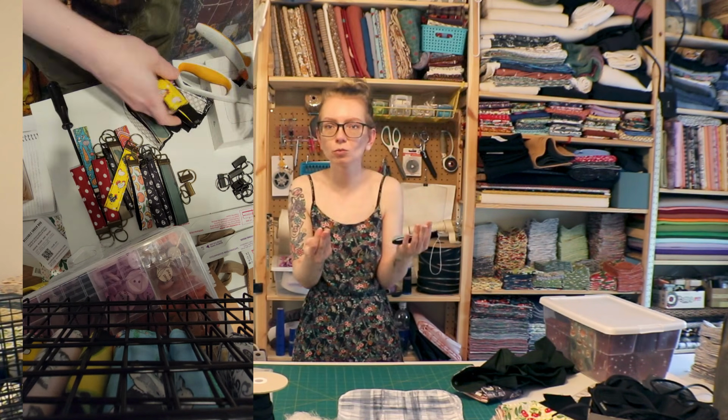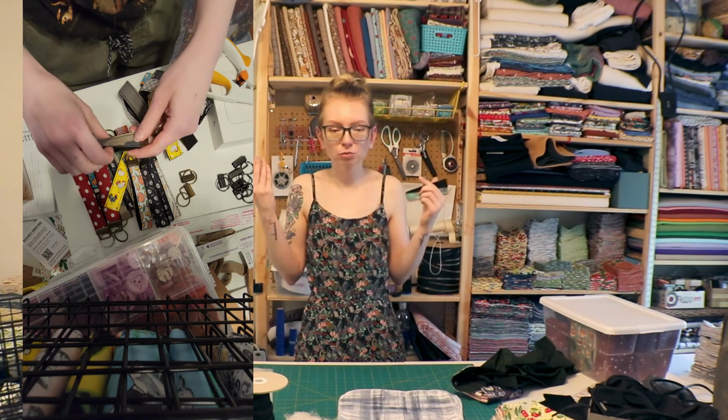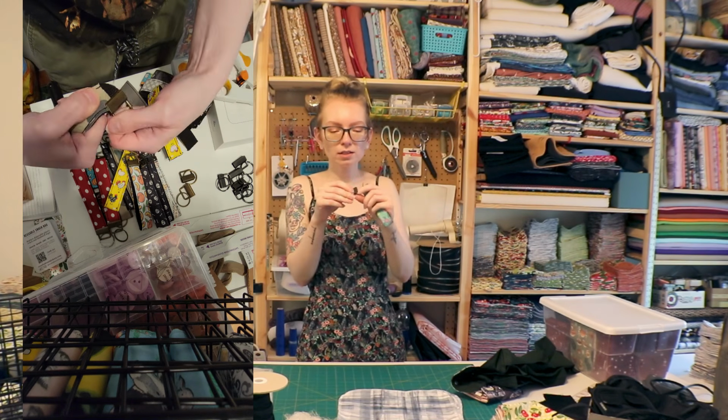Does anybody that has ever bought these from me still have a functional one? I don't know, but I felt really bad about that. There are little spikes on the inside, only on one side of this key fob hardware, and the other side was just slipping out because there's nothing holding it in. So if you sew them together, then they're both attached.